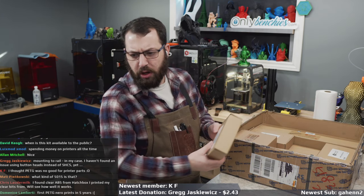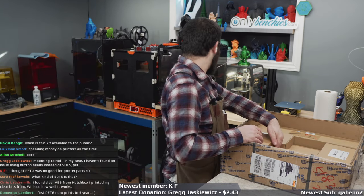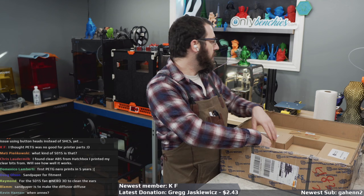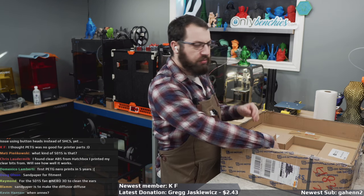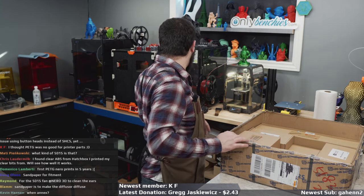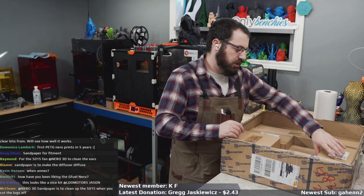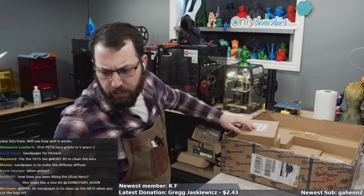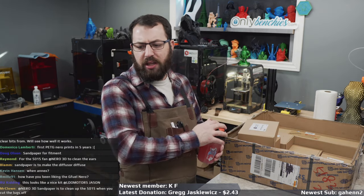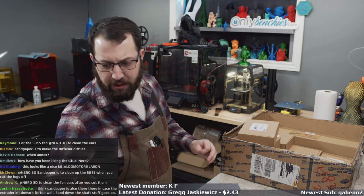So, what are your plans for this printer? Are you planning to print specific material? No, this will just be added to my regular materials list. I might move it up to being the new workhorse printer instead of V2.26 because this guy's got quite a lot of hours on it. And it's still fine, but it's an old revision of the V2, so it's going to need some updates. For the 5015 to clean the ears. Oh, okay. That makes sense.